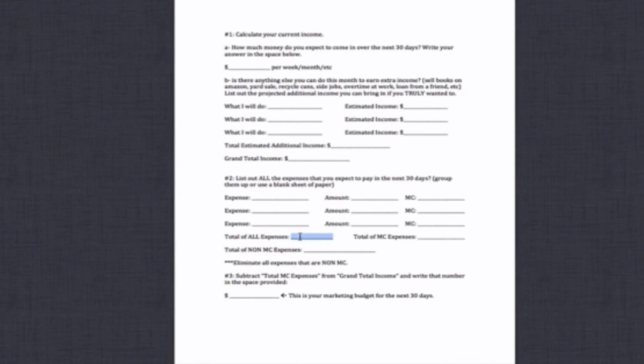I want you to total all of them up, and then I want you to also total up your mission critical expenses here. And then I want you to put the total of your non-mission critical expenses. So break out a calculator, go through them, add all the ones that you have yes beside, add them up and put them in there, and then add the ones that say no and put them in this column. Once you've got that, we're almost done.